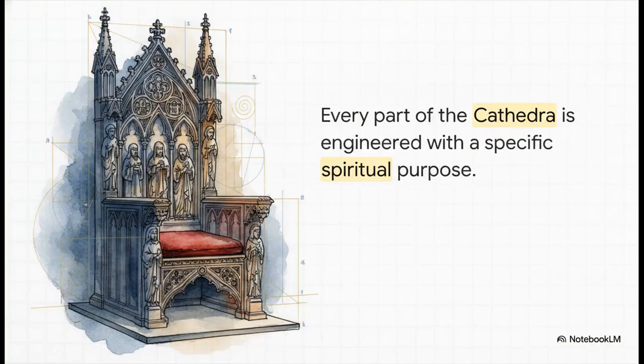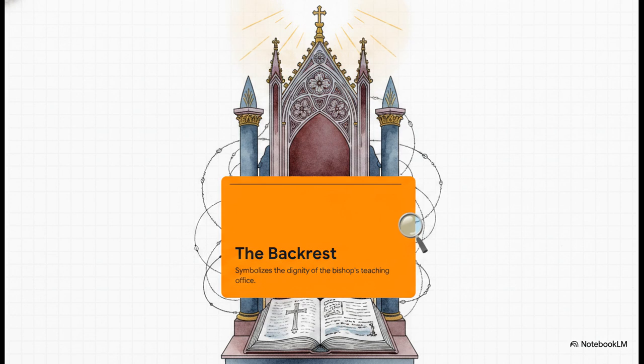Moving on to the anatomy of the cathedra, where form absolutely follows function. Let's break down exactly what this chair looks like, because every single curve, platform, and carving is engineered with a highly specific spiritual purpose. First up, the backrest. You'll usually notice that the backrest on these things is quite tall, rigid, and beautifully crafted. But actually, scratch that idea that it looks cozy. It is definitely not designed for physical comfort or to let the bishop just kick back and relax.